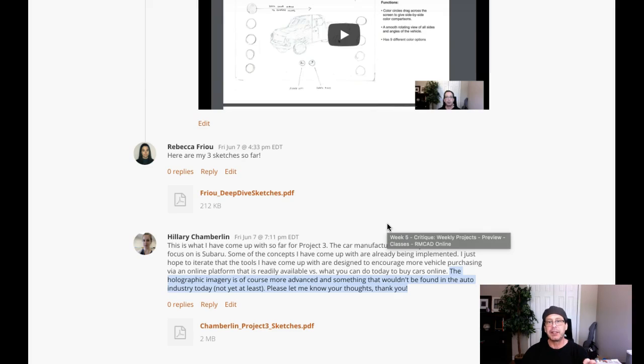HCD IDEO design toolkit, and you'll read in there, and I don't know if you've read the whole thing, it's an easy read. I read it. I actually read it in one sitting. It's 98 pages, I think, but it reads so quickly, and it's such an easy read. It's a pleasurable read too.